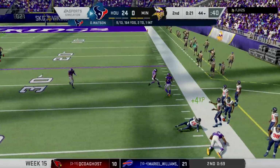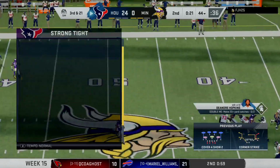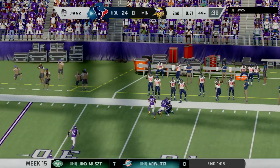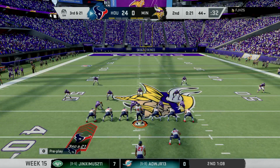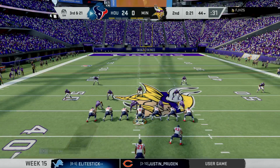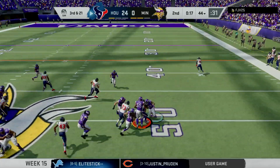A second down pass play there, but it's incomplete. Well, he kind of forced that one there, didn't he? It's almost like he predetermined where he was going to go with the football. Yeah, he wasn't really going through progressions. He wanted to go to his top guy. You do that against this defense, they'll make you pay, won't they? Yeah, they certainly will. They react very quickly to the thrown football.